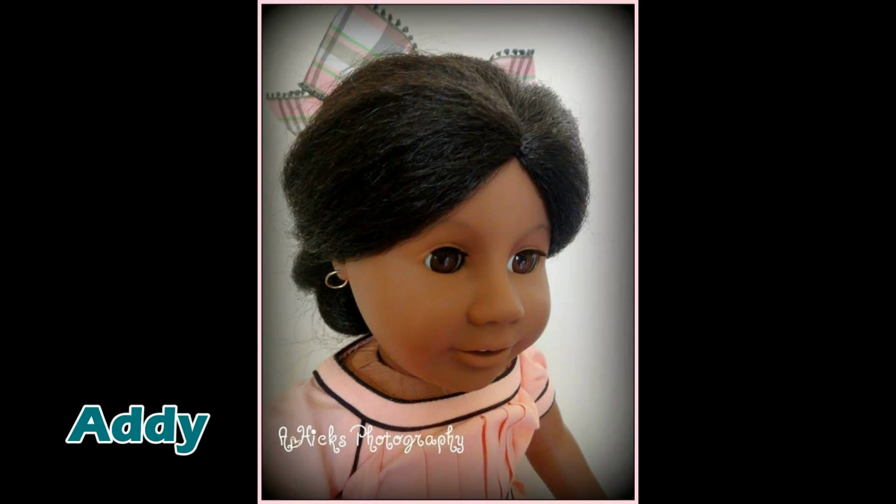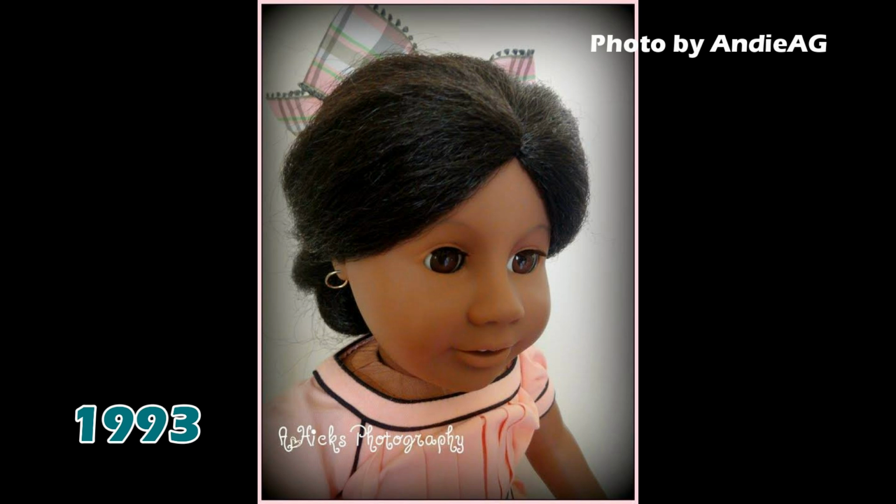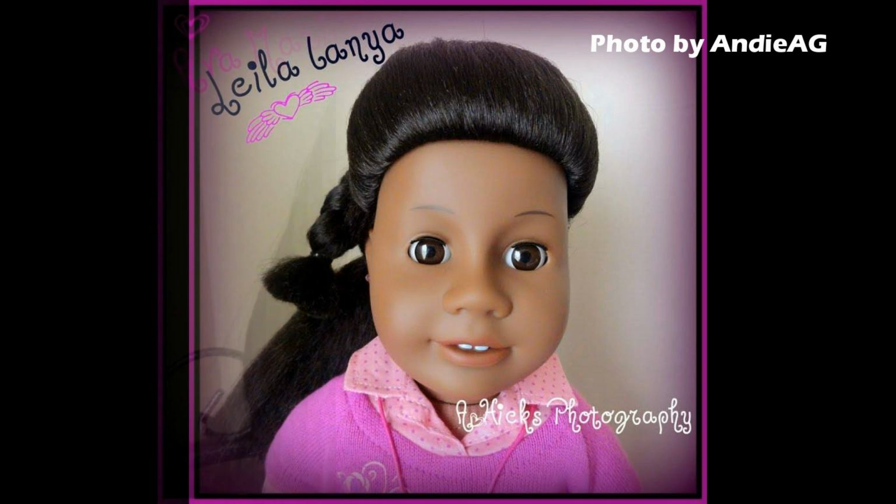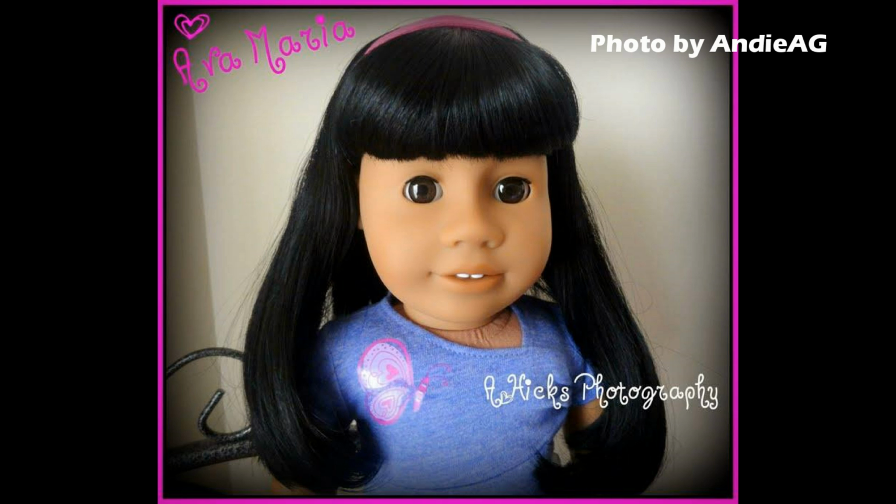The next mold that was introduced to American Girl was in 1993, and it was introduced on the beautiful Addy doll. This was the second face mold ever to be introduced, and it was also the first African American doll to be featured at American Girl. The characteristics include large round eyes, 2 visible front teeth, and a rounded chin. The nose, lips, and cheeks are all slightly larger than those of the classic mold.